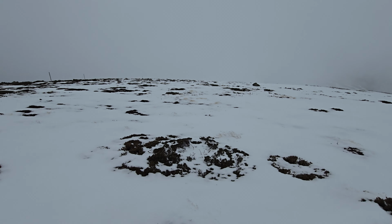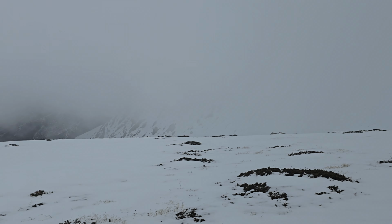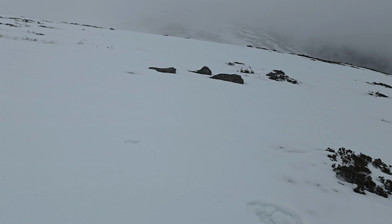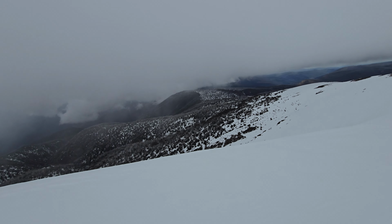First day of skiing for the year, and the snow's already starting to disappear. Clouds almost clearing. I'm heading towards Cleve Pole Hut at the moment. Now Bogong Summit over that direction, and gullies down there. Yep. Okay, goes down that direction.